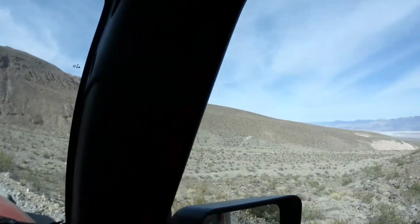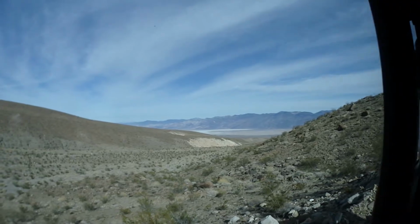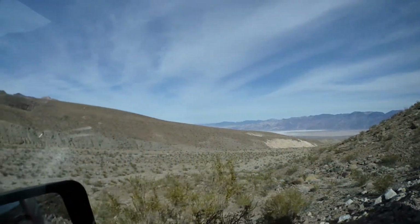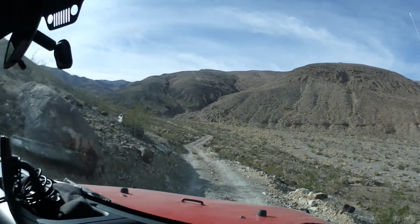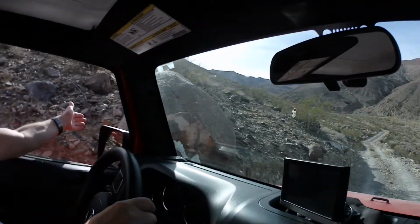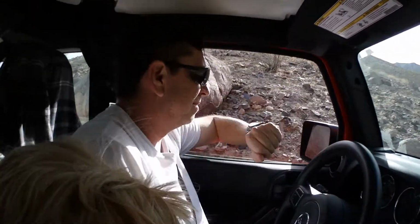A turnaround. Look this side. Look over here, the rock's right here. There's a giant rock on the side of the road. We can touch it. We definitely don't want to hit that rock.